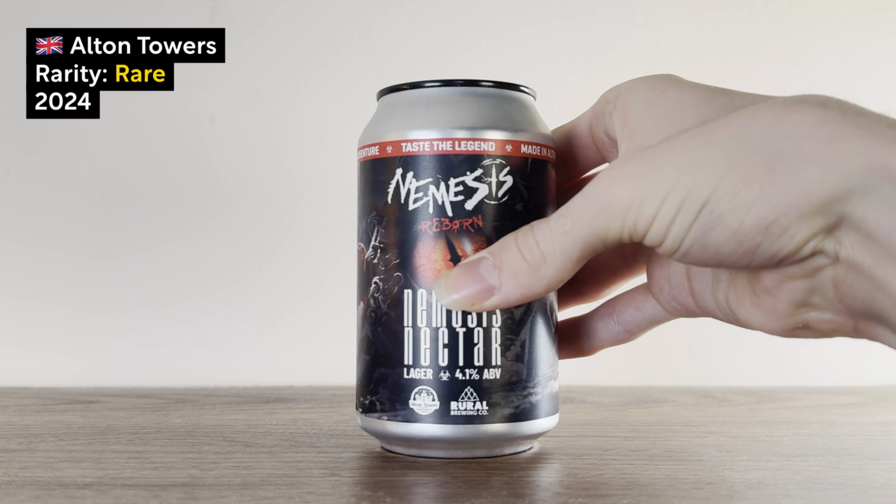So next up, we have Nemesis Lager. So this is actually the Nemesis Nectar. I believe they've done another Nemesis drink, but I actually can't remember. And I actually did buy 2 of these. I drunk one of them. I'm not really a beer guy or a lager guy especially, but I mean, it was lager.